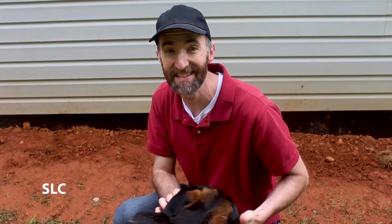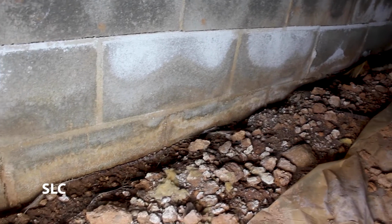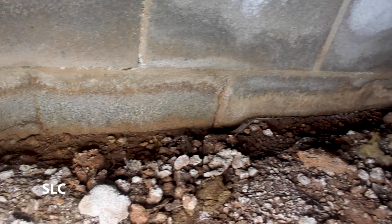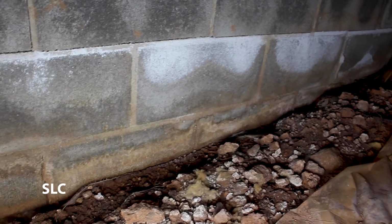All right, it has been a few days. We had a nice heavy rain last night, and I'm hoping that it's still dry. Let's go check it out. All right, we're in my crawl space. It is a little tight in here, so I'll hold this camera as best I can. Now, normally all this concrete block and the soil right there in that crack would be soaking wet. And as far as I can tell, it is still dry.